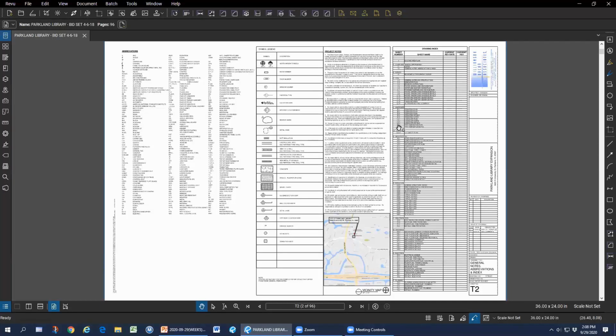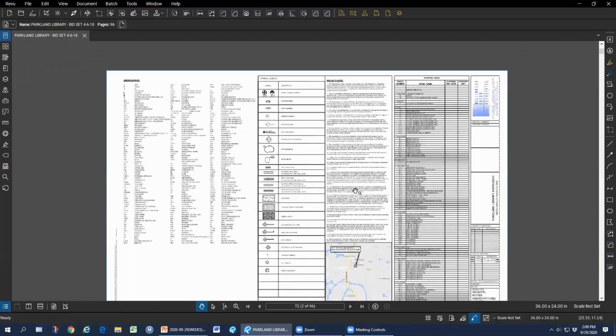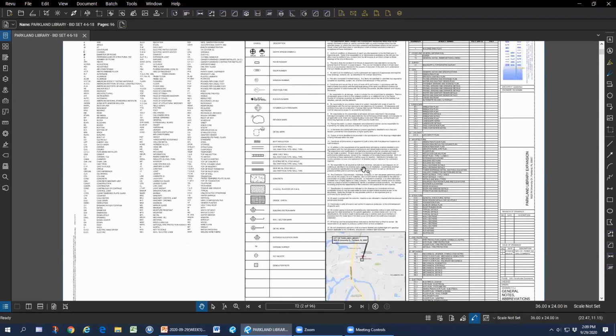And when I look at the cover page or page 2 here and I look at all of the sheets and the sheet index, this is a 96-page PDF. It'd be really nice if the document itself already had hyperlinks built into it, where I could just click on A3.1 or A1.1 and have it take me there instead of me scrolling and searching and digging around trying to find what I'm after. That can be done easily with the batch link function.